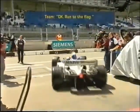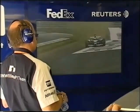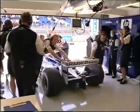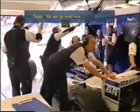Okay, going to run to the flag. Ralf's still got problems and the hour is now up. He has to go into Friday qualifying with a car he knows isn't right. The engineers think they're going in the right direction, but they won't know for sure until Ralf completes his qualifying lap. Do our debrief now in the truck.